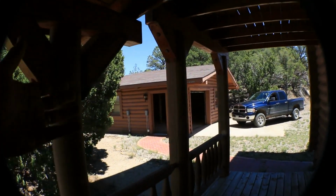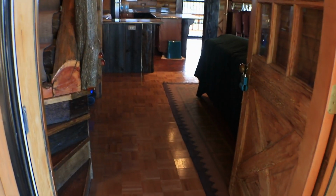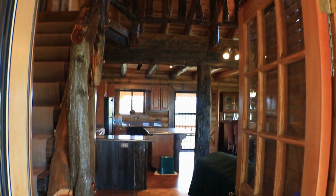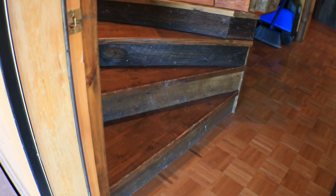So it's two car, but one entry. Plenty of room to do something. Okay, turn all the lights on. Gotta go in the house. A lot of this woodwork, all these banisters and everything were made from ancient history around here. Handmade.